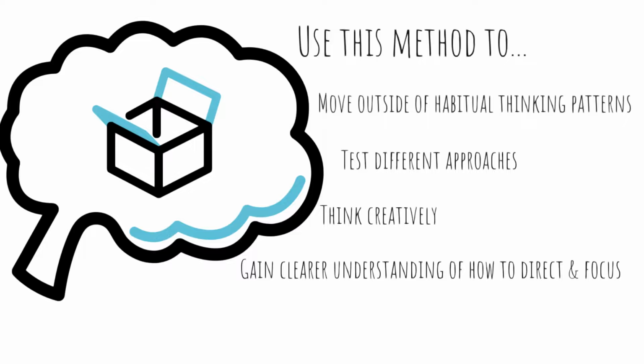Instead of getting stuck in one approach to a problem, the 6 thinking hat method encourages you to look at it from 6 different points of view. You and your team will be able to examine a range of perspectives without having to defend your position or make quick decisions about what's right or wrong.